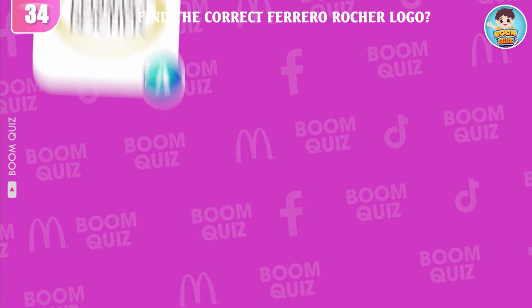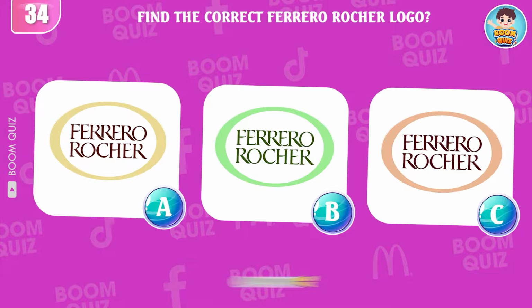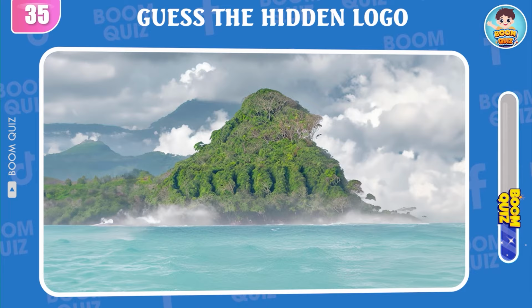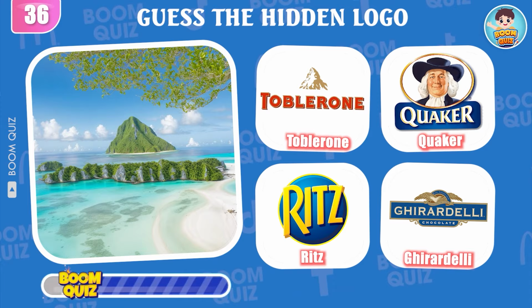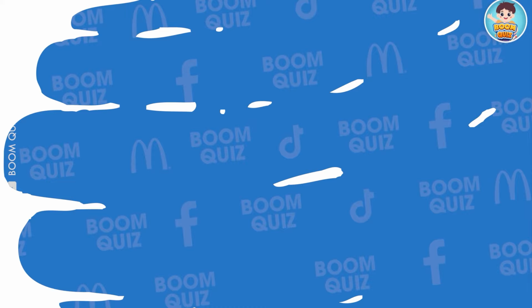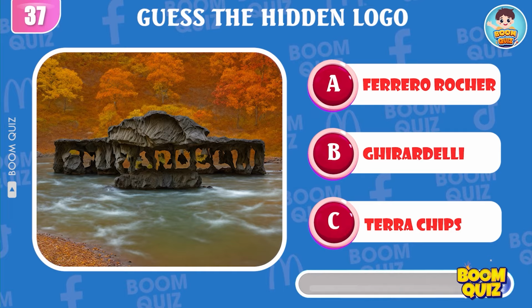Round 34, find the correct Ferrero Rocher logo. A, B, or C? Great, it's here. Round 35, guess the logo by emoji. This is Godiva. Round 36, which logo is hiding behind? Toblerone is correct answer. Round 37, guess the logo. It's Ghirardelli.